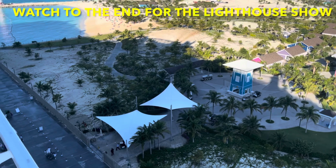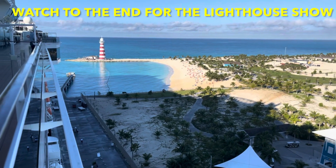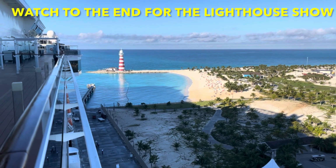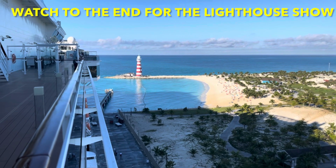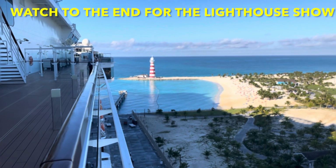Getting everything ready for everybody to be able to go onto the island. The lighthouse, and it does light up. You get to see that tonight.